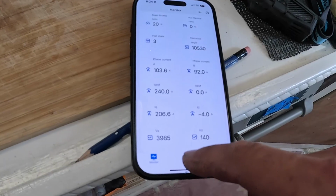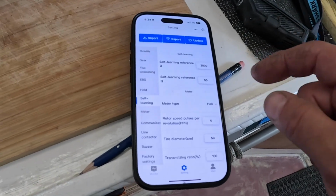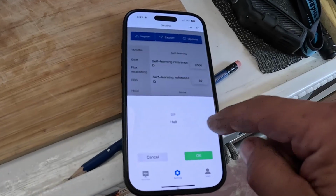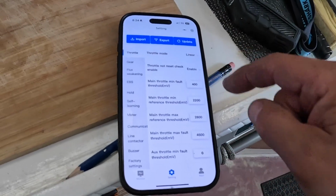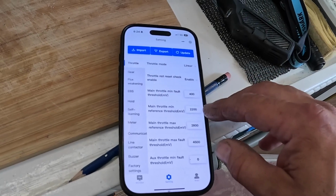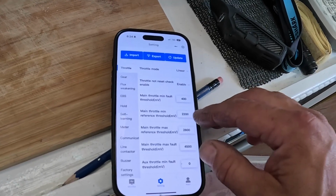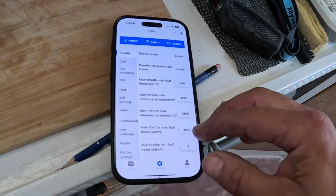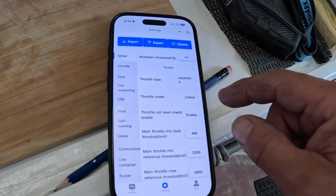In the app, there's a couple things that I learned. I go to settings, and now it actually connected to the settings. Under self-learning, the meter type was set to the other one, SIF, and the throttle is really where I had to put the most. The minimum fault threshold I lowered to 400. The main throttle minimum reference threshold is sort of when you leave middle, that's when it turns on, and then 2800 is when it turns on when you're going forward, and 45 is my max. So I had to change those values, and I had to change the throttle type to joystick Y from general.